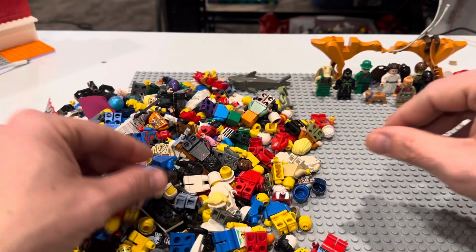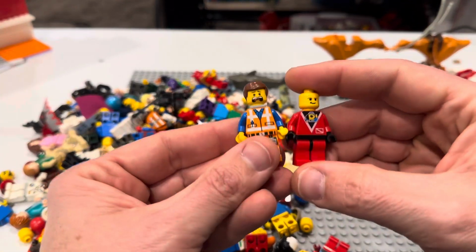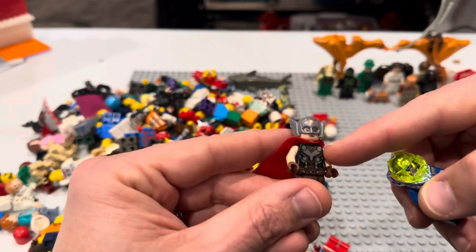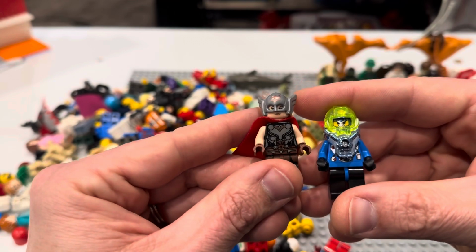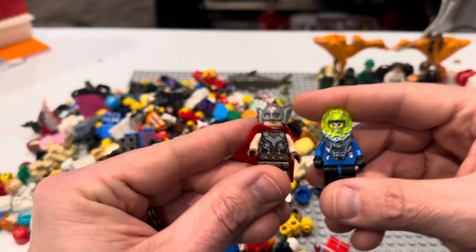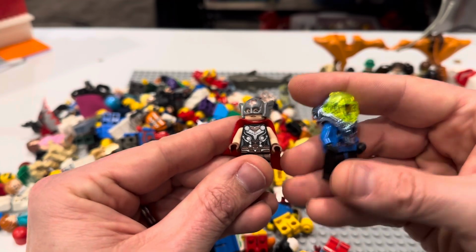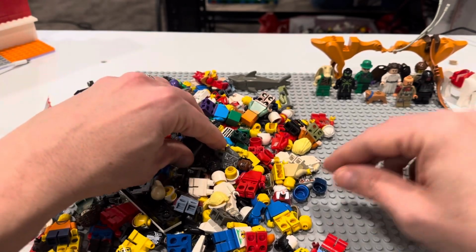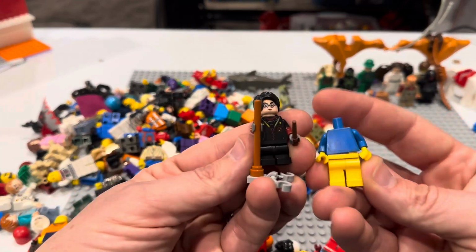Some random things here. We've got Emmett. Here, wow, look at how new this is and how old this is. That's weird to have these mixed together. That's really unusual. This is Jane, right, from Thor Love and Thunder or whatever. And I don't know if this is Aquanauts or whatever that is, but that's really old right there. So was that green Gungan. So it's kind of a mix.